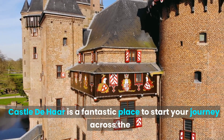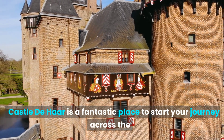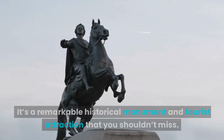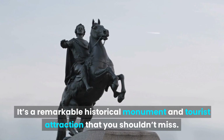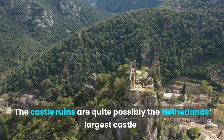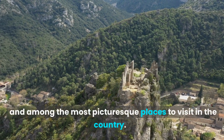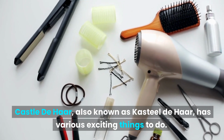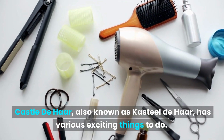Castle de Haar is a fantastic place to start your journey across the Netherlands if you're searching for a beautiful holiday in the country. It's a remarkable historical monument and tourist attraction that you shouldn't miss. The castle is quite possibly the Netherlands' largest castle and among the most picturesque places to visit in the country. Castle de Haar, also known as Kasteel de Haar, has various exciting things to do.